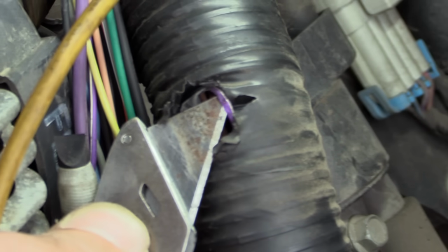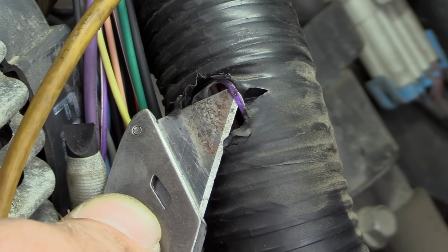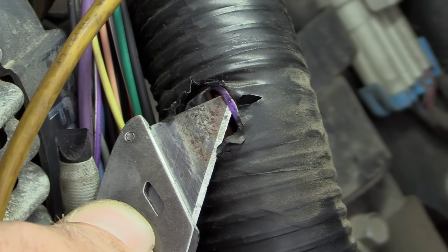Hey, he wanted to. That'll be $100. That's it. You fix it. Come over on this side. This will be $100. $100? Yeah, I'm just kidding. I don't charge my brother anything.